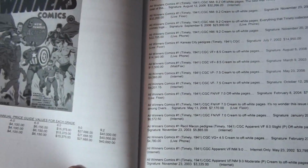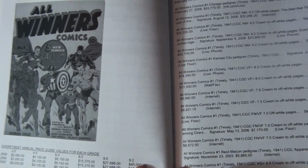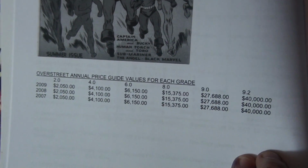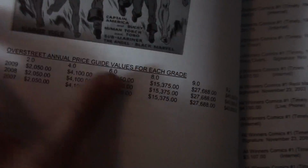And again, lots of sample sales from Heritage. We've got cover images for every single book. We've got data from CGC census up to date and all the Overstreet prices. And of course, for samples, we have different years samples to give you an idea of how the book has been moving in all conditions.